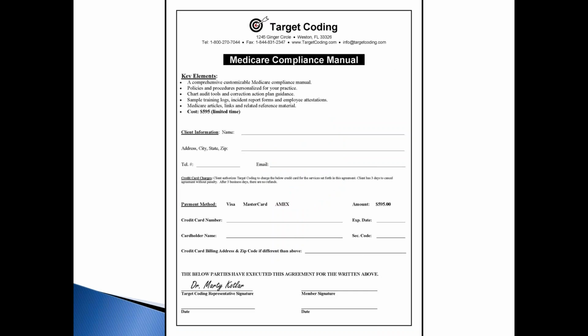But we could help you create one. It doesn't take long. It's about 30, 35 pages. It's not a big deal. It takes a couple of phone conferences with us, and we customize the manual for you. We personalize policies and procedures for your practice. We give you chart audit tools.